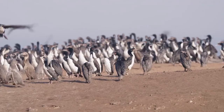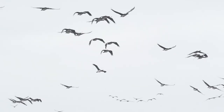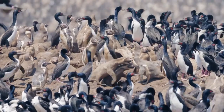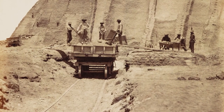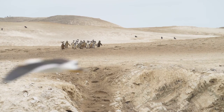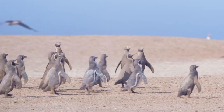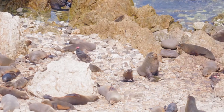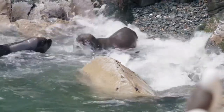Initially, this all started just for the guano birds, to have more guano and be able to export and sell this commodity. This was a very important economic activity in Peru in the past. After a while, we also started taking into consideration other species. So there were laws to avoid, for instance, hunting penguins and protecting fur seals and sea lions.